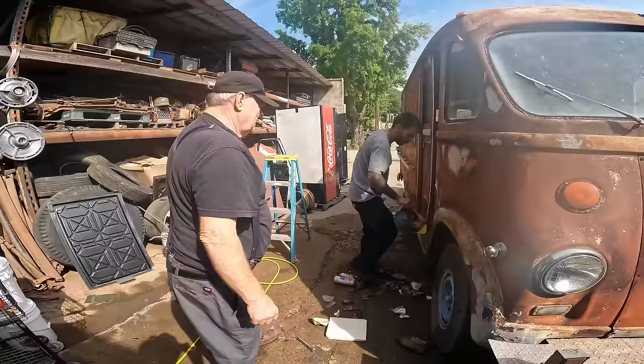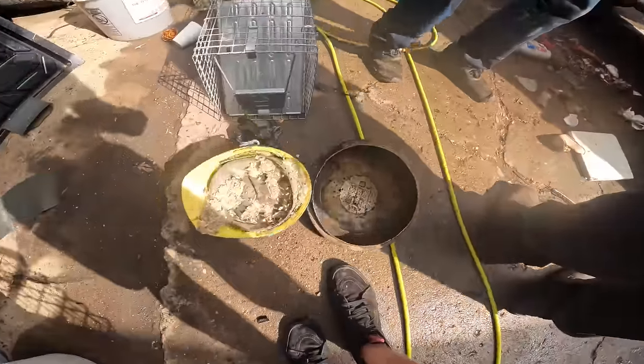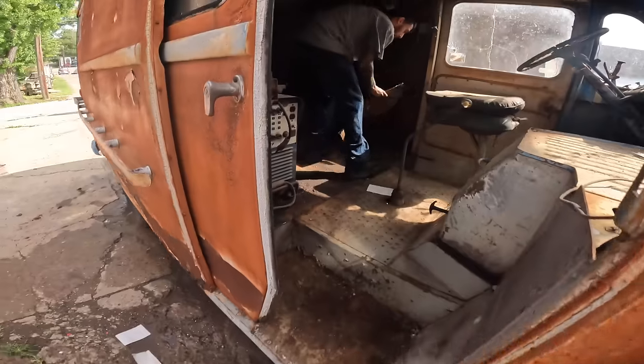Stuff in there. Look at that, huh? What a mess. I wanna use that box. Definitely could.